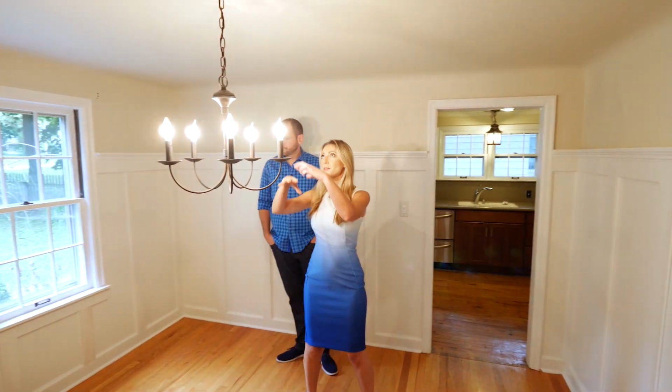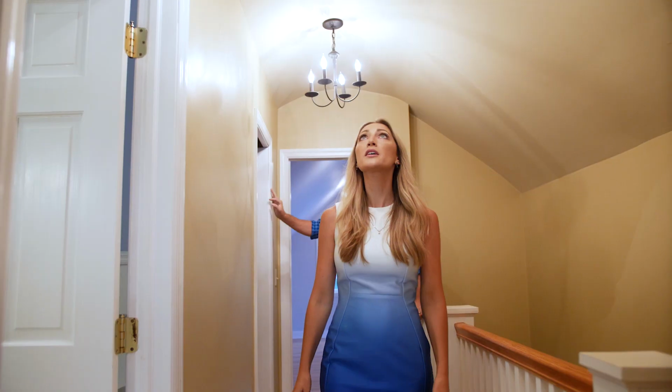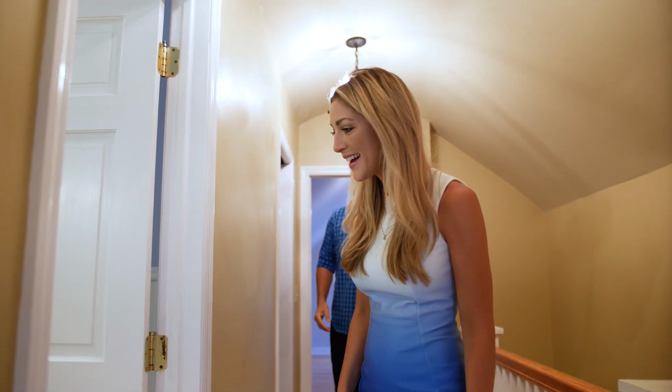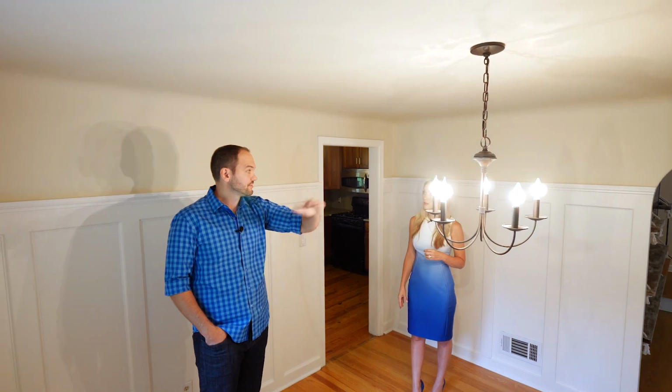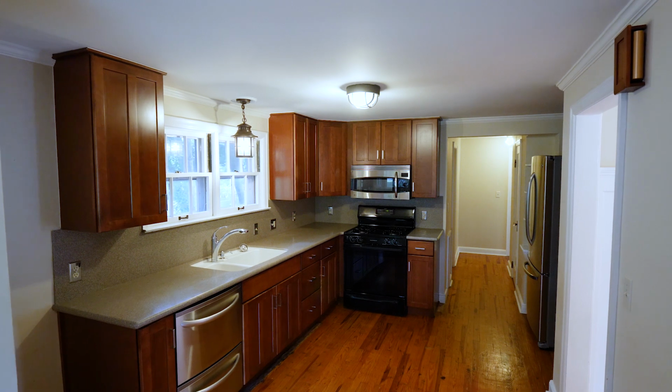And can you maybe picture something like crystal here so that it kind of captures all of that light coming through the windows and adds even more brightness to the space? And I'd also do a flush mount just to bring it up. So then you can put a table, you can see each other while you're talking versus looking through a chandelier. All right, let's check out the kitchen.